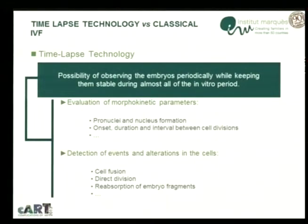And this technology permits us to evaluate some morphokinetic parameters, such as pronucleus formation, time to arrive to three cells, four cells, five cells, or the synchrony between cleavage divisions, or the time for the second cleavage division, third cleavage division, whatever.